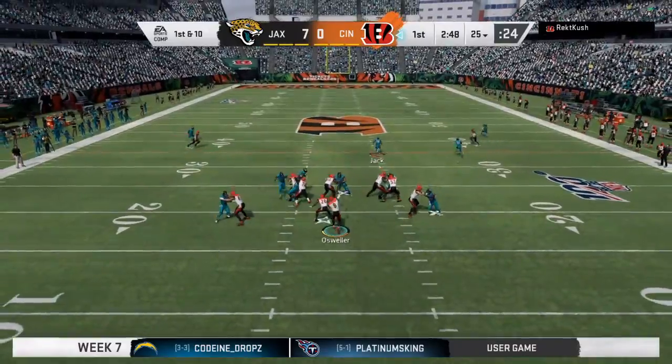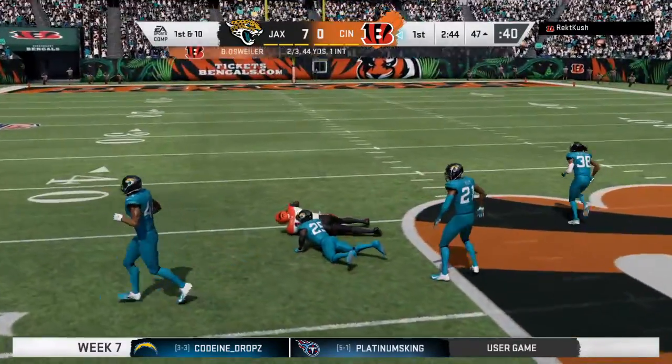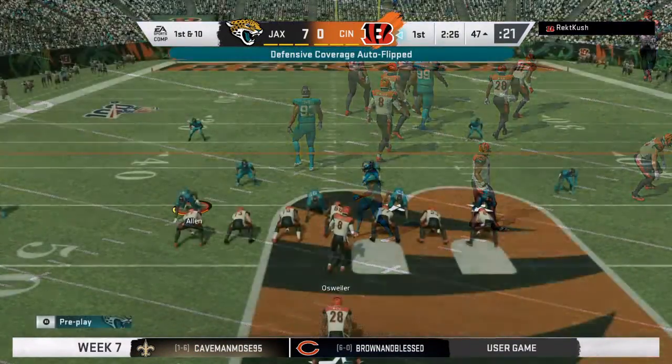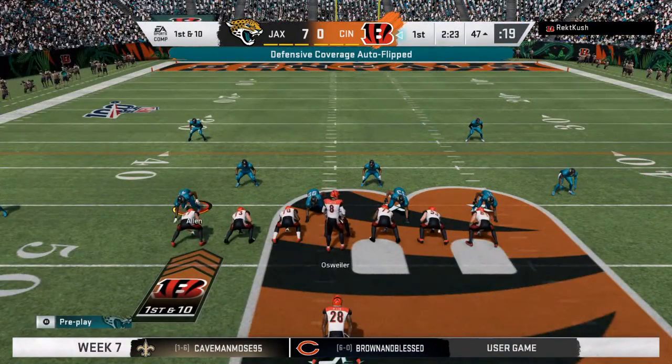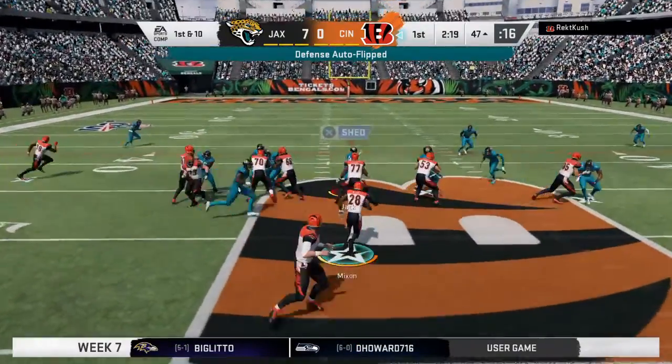Trying to shake off the interception. He'll look to throw. This one grabbed by A.J. Green. And he'll be taken down, but not before they work it across midfield. That's good for 28 yards. So in Jacksonville territory now.